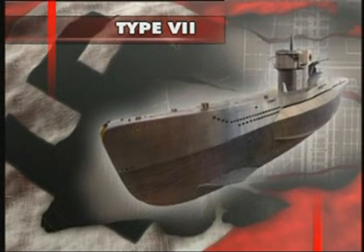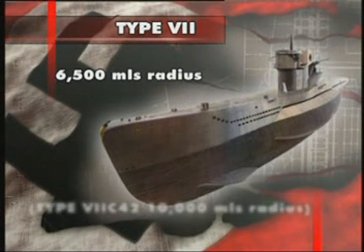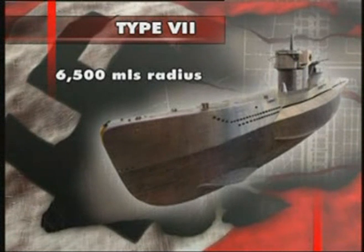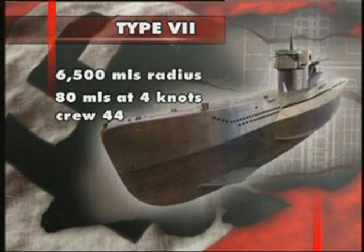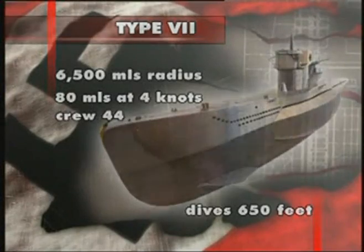Using their diesel engines on the surface, they boasted a radius of action of some 6,500 miles, although the Type 7C-42 and other later versions could manage almost 10,000 miles. Submerged using batteries, the Type 7 could manage about 80 miles at 4 knots. They carried a crew of 44, and if necessary, could dive to about 650 feet.